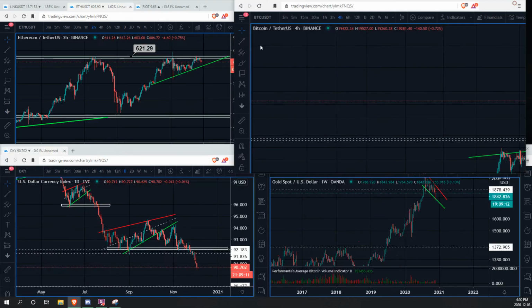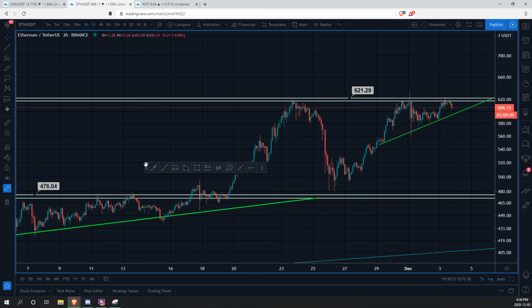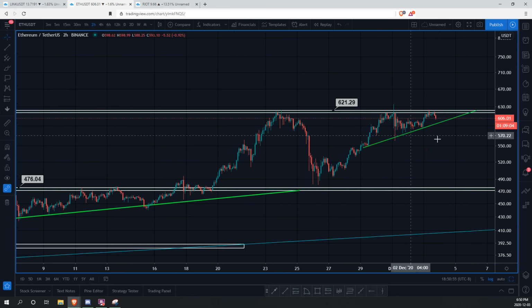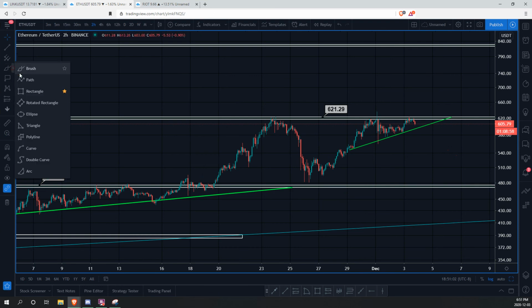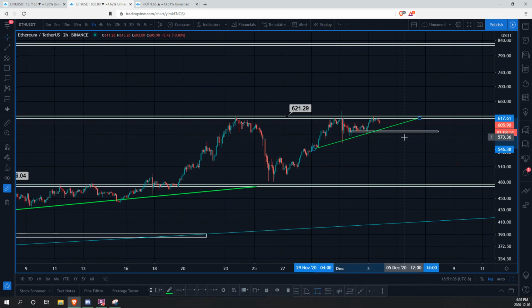Now we're going to go on to Ethereum, which does look pretty favorable. Same sort of structure, this ascending triangle zone. We do see a nice set of higher lows squeezing the price towards this 620 area, and what we're looking for is to see at least this level hold, which is around 585. If it does hold that zone, maybe there's going to be a wick to the downside.